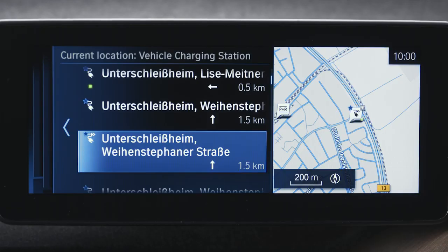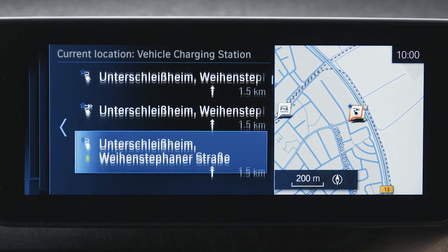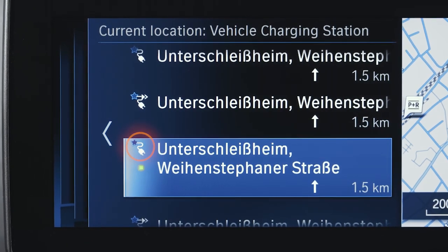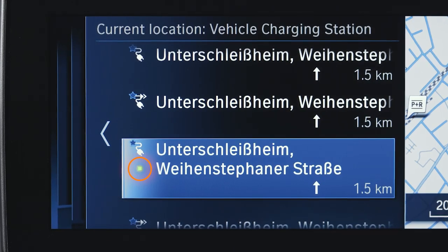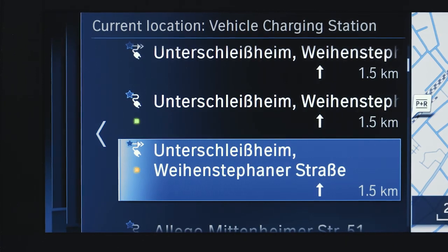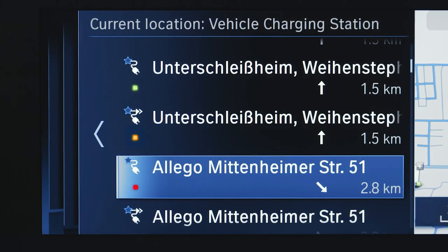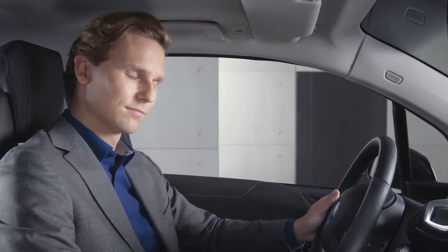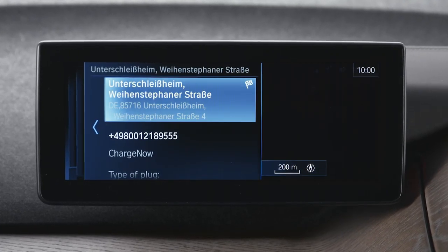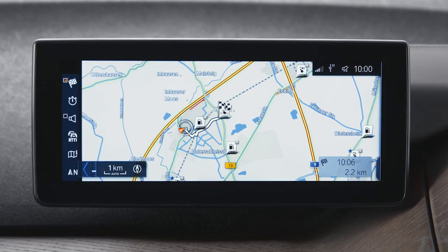The list displays real-time data about working charge points. The symbol shows you what type of plug the charging station has. The color of the symbol can show you the current status of a charging station: available, partly occupied, or occupied. Click on the desired charging station and start the route guidance to be guided to the selected station.